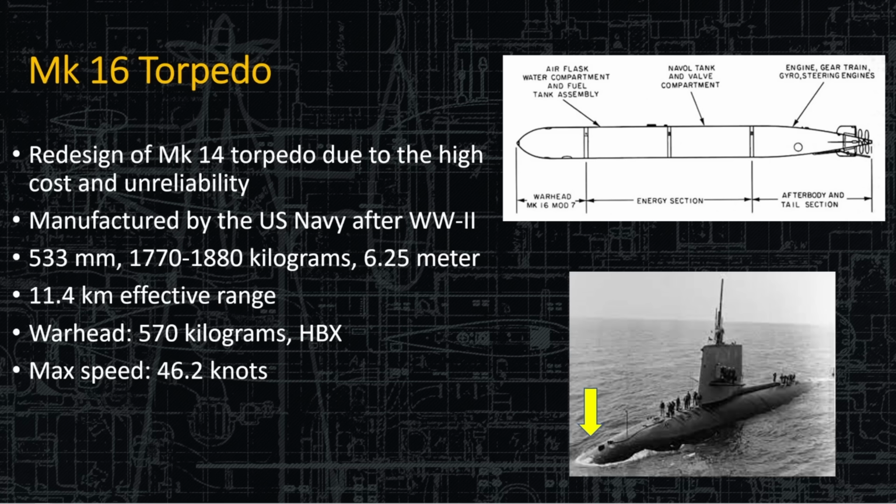It was a high explosive warhead, and they had varying sizes of warhead on the Mark 16. The range was 4,500 yards at 46 knots, so not a big improvement over the Mark 14 there. And the Mark 16 torpedo retained passive acoustic homing capability, and because it was quieter, that was a little bit more effective.